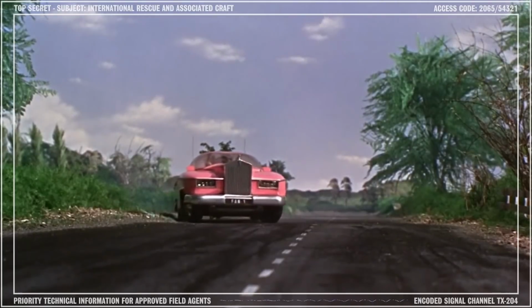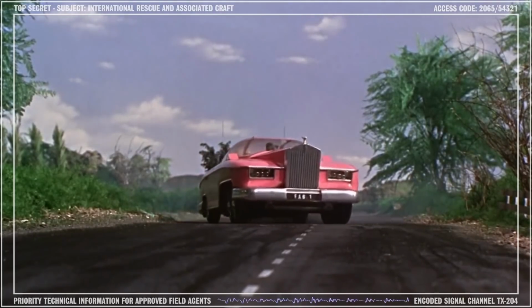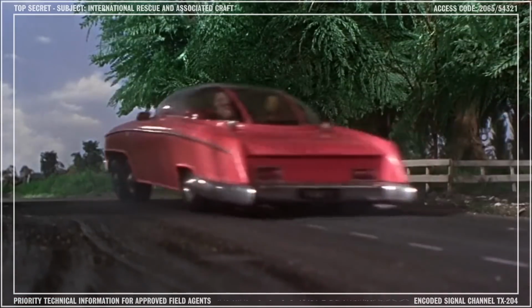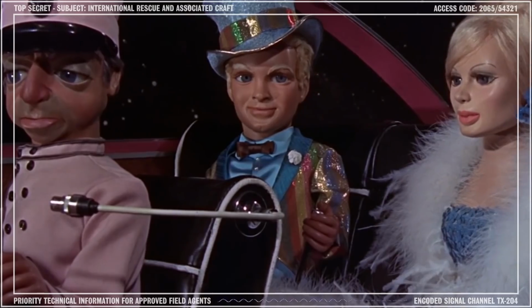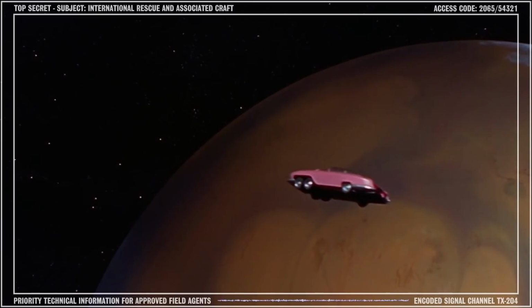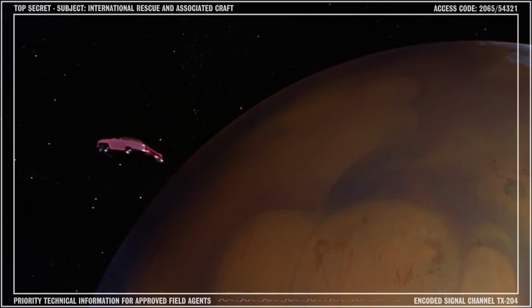However, Brains was able to rebuild the car from scratch, and now it's as good as new, with some improvements over the original. He even joked about adding a flight mode, but I'm not sure there was a square inch of space left for it.